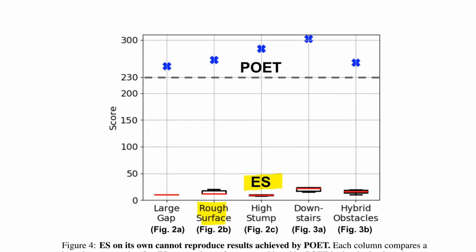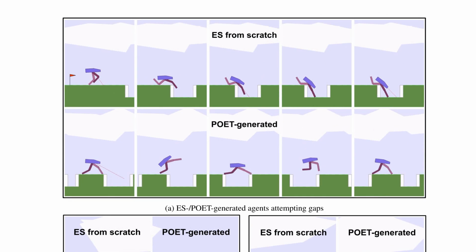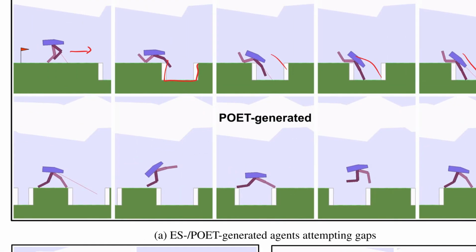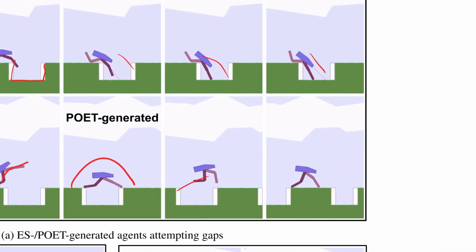So what's happening? If you're trying to just solve these environments from scratch, you basically don't have a big chance of solving them, because let's say you're here and you're trying to move to the right. You might learn how to do this, and you see this from-scratch solution actually manages to get to the right. But then as soon as you reach this gap, you just fall down the gap, because all you've learned so far is how to move right. So what you would need to do is plan ahead, like what POET does. You need to see that there's a gap, plan ahead and already lift up a leg in order to then step over the gap here and then do a little jump right here.